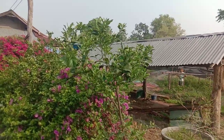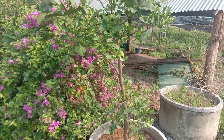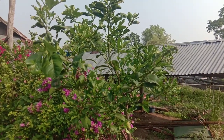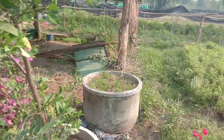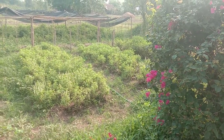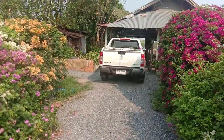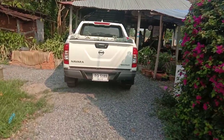This is actually a lemon tree. Well, it's supposed to be. I bought it as a lemon tree. The bottom bit's lemon, and evidently the grafted bit at the top is something totally different. Anyway, there you go. I do get a couple of lemons from it occasionally. This is basil, Thai and Isan, or lemon basil. We brought the car. We normally bring the motorbike out. Brought the car today because I'm taking some potted roses back home.